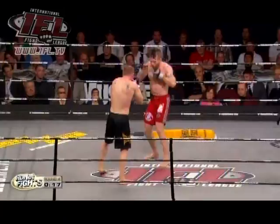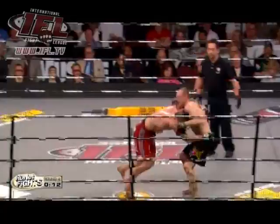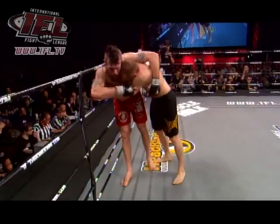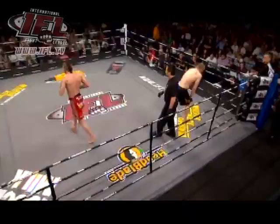Good uppercut by McGivern. Nice turning angles here. If you look at the right side of Ryan McGivern, it's all red there. Knees to the thighs, throw with a little bit more power, could do damage.